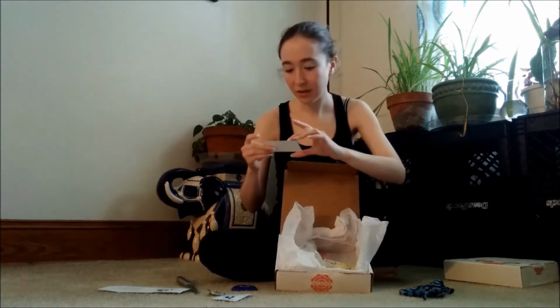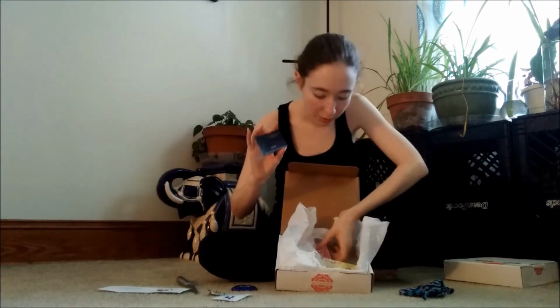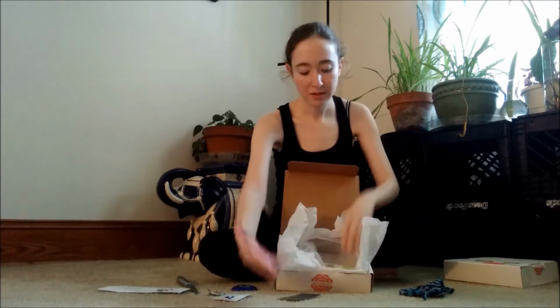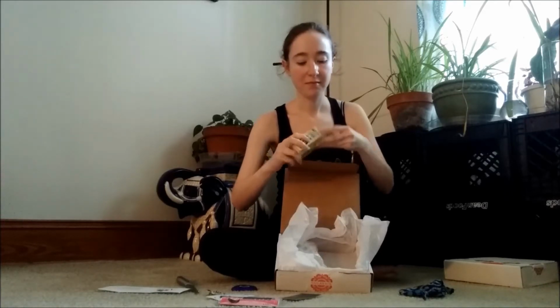Another business card, Indian traditional jewelry. I'm not sure whose. Have these little bindies, along with olive oil soap. It smells like olive oil soap if you've ever used it before.